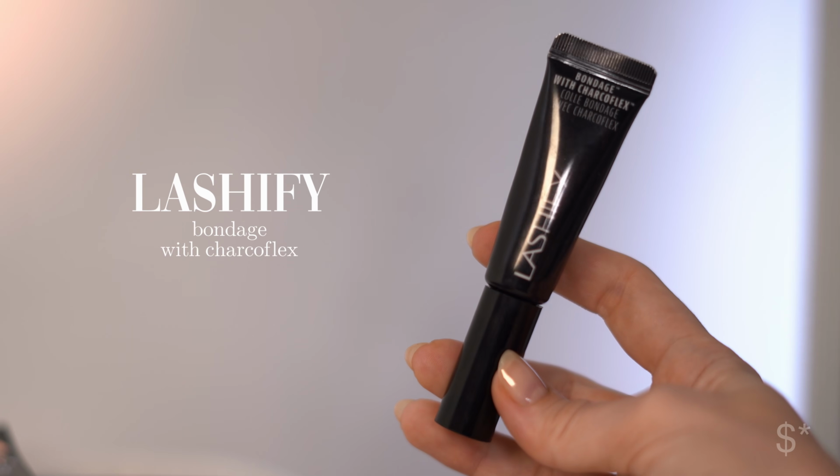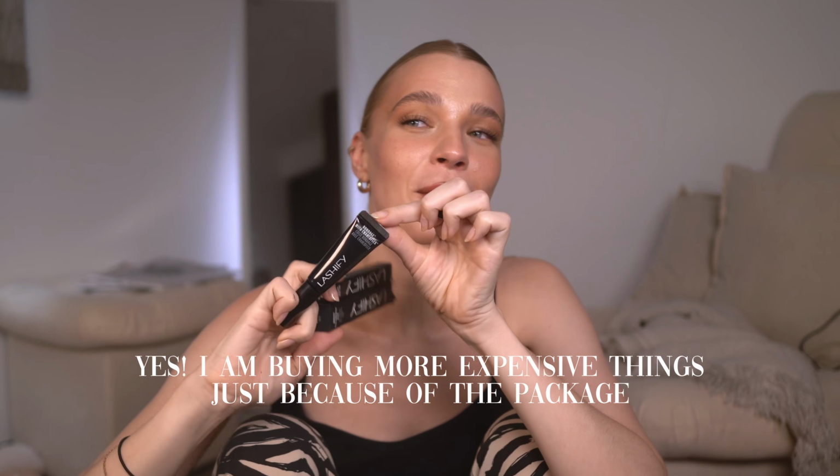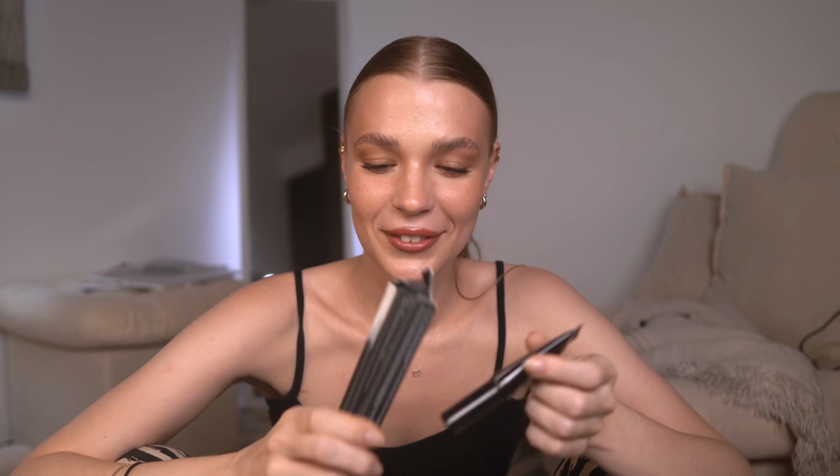And for the glue, everyone on the internet recommends this Lashify. Of course, I bought it. Look how luxurious it looks. The package is so beautiful, and I was like, oh my god, it's gonna look so beautiful in the videos, but it's actually not working for me. It's not working for me at all. My lashes fall off with this after 2 days, and I don't understand.